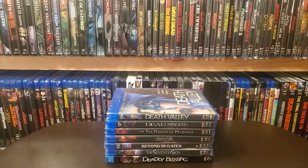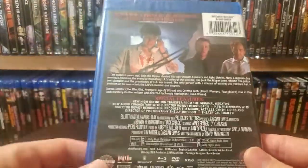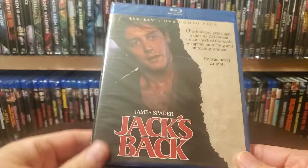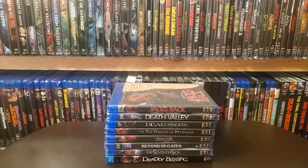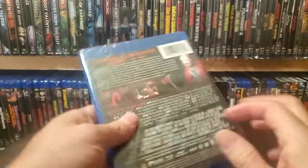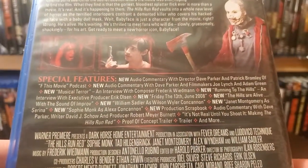Next one is a movie I watched a couple years ago. It was pretty decent. James Spader, Jack's Back. Another one I remember watching a long time ago as a kid, and then revisited it on, I don't know if it was Amazon Prime or something like that. Next one is a 2009 film. Looks pretty good. Heard a couple good things. The Hills Run Red. I want to say this one was a really good price as well. Ton of special features.